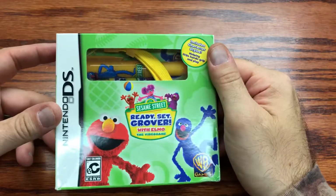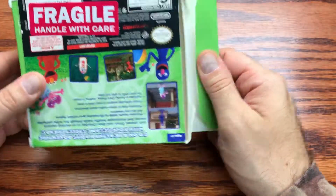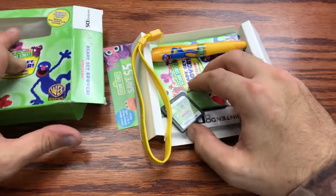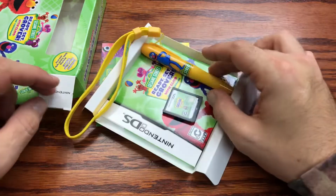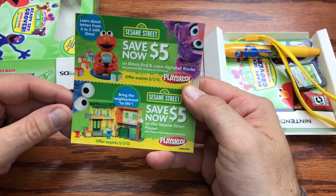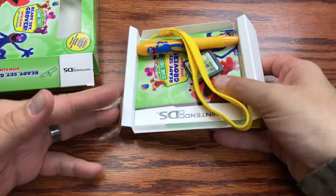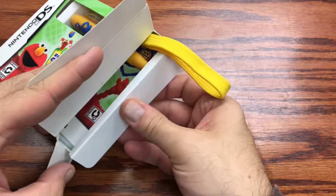Speaking of sealed and new, we got Ready Set Grover with Elmo, which comes with some kind of a pen or a lanyard pen. Oh, well, that's cool. The cartridge is just kind of tossed in there. And you got a Grover pen, you got the booklet, and it looks like some kind of old school coupons for some toys. That's pretty cool. Put all that back in there though.